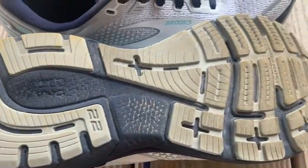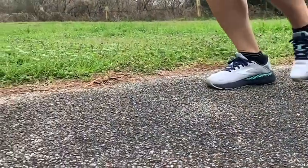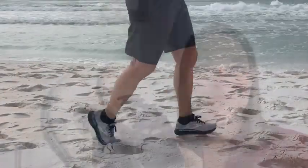They felt really strong and durable, and had good traction. So it didn't matter whether I was going to hit the pavement running or do some trail running, I didn't feel like I was slipping around, and it was also stable on the beach.